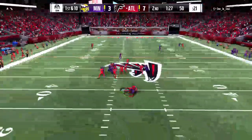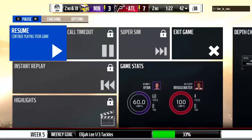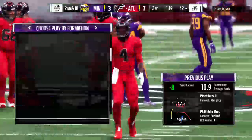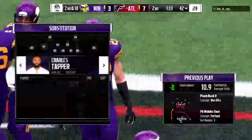Bridgewater now from the 50. And no escaping this time as he'll go down. They got him for a sack. Well, that play was the very definition of fast, quick, and in a hurry. Suddenly, he was there. Yeah, blink of an eye. That happened fast and a big sack.